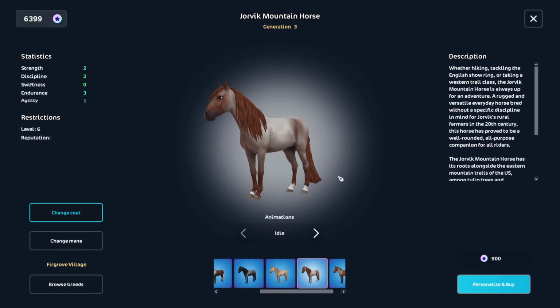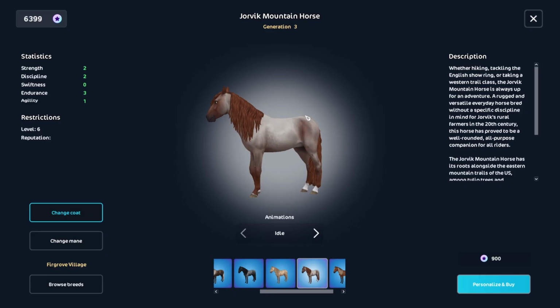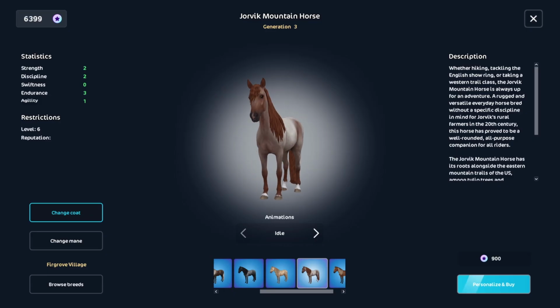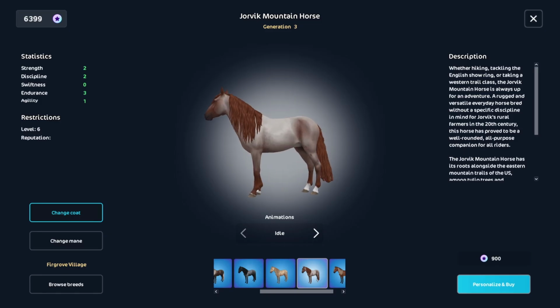Another roan, this time a red roan. Again, possibly the best red roan we have in the game. I think it's really nice. We have some light dappling on there as well. Just a beautiful red shade. Got some sort of light points on the face as well, which I really like. It's just so cute. I love them.